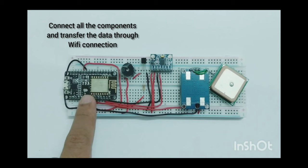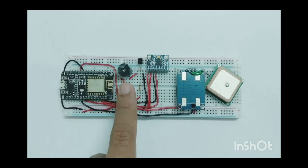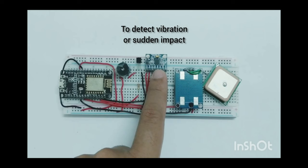The second component is the passive buzzer. The passive buzzer is to make an alarm sound to attract others in an emergency case. And the third one is the MPU6050 accelerometer gyroscope module. The function is to detect vibration or the sudden impact of the user and send the data to the Node MCU.